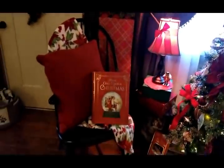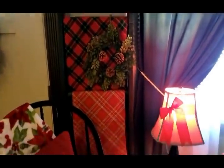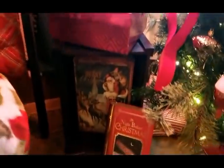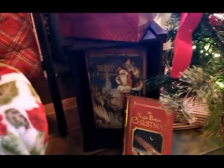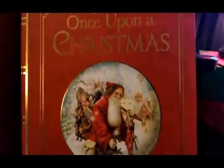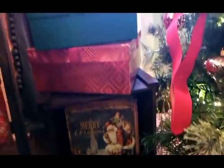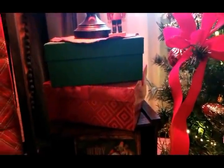And then moving over here, I have my extra chair from the kitchen that I brought out here. And I have my ladder sitting behind it. And I added a little crate that I had, and I put a couple little books. All these are little book boxes that I found. So they're not actual books, but I just thought they were really pretty, the look of them. And I have the night before Christmas, and then that one. And then I added just a couple little present boxes on top.